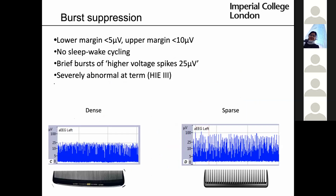Now, in burst suppression, there are 2 different types we see. One is a dense pattern, and the other, more sinister one, is a sparse pattern. What you're seeing in burst suppression is a lot of bursts, often with high amplitude, often reaching up to 25 microvolts, but the lower margin is really down. So it gives an appearance of a hair comb. The dense one is a very narrow comb, and the sparse one has a spread out comb appearance. Both these are abnormal patterns and often associated with adverse outcomes.